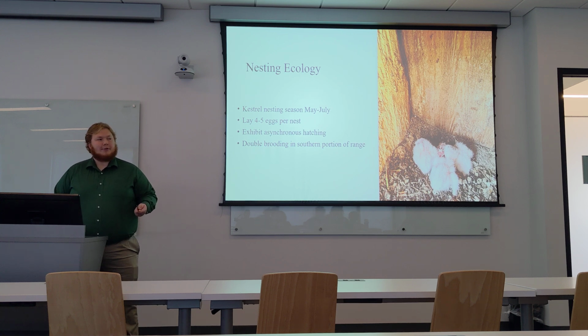The American kestrel nesting season is between May and June, while the southeastern American kestrel nesting season is between May and July, which is just a little bit longer. And they typically have 4 to 5 eggs per nest, and if there is a nest failure, the hen will readily re-nest in that situation.